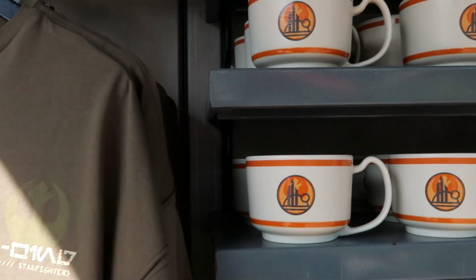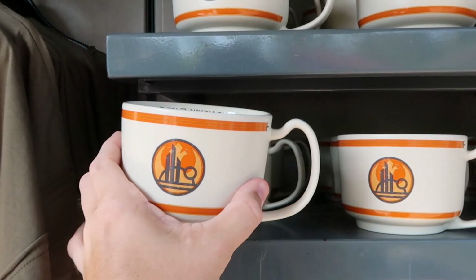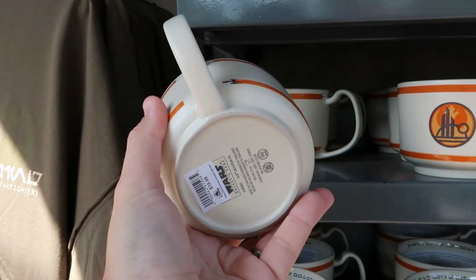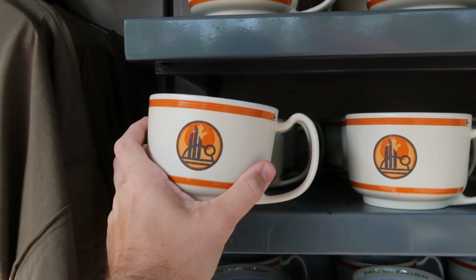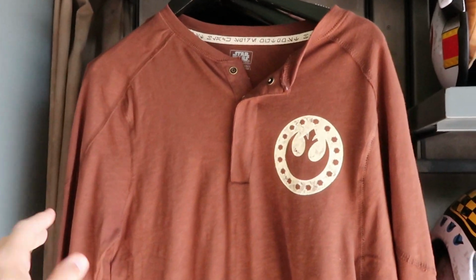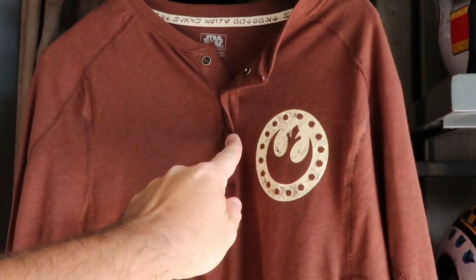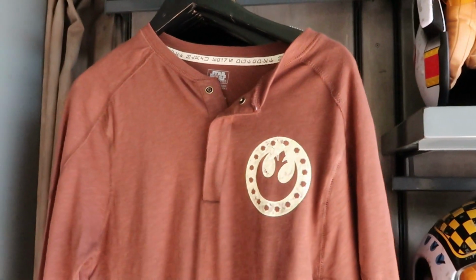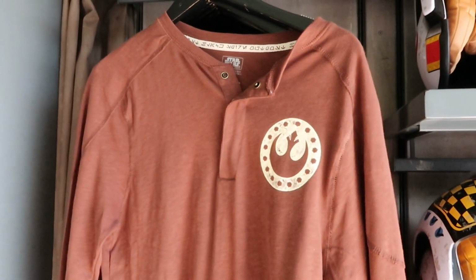Then here's an oversized coffee mug. I feel like this would be perfect for like a soup mug. Even has two different designs on either side. It says Star Wars Galaxy's Edge at the bottom for $20. Definitely a little bit warm for the weather we're having today, but they do have this long sleeve shirt. This one has 4 snap buttons on the front. These are $50 a piece, but it's a nice, soft, breathable material.